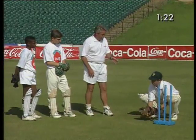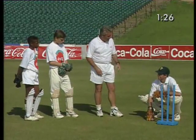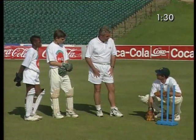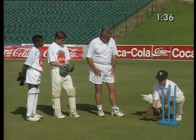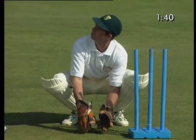You see some youngsters start by standing behind the stumps because they're a bit worried about the ball going down the leg side. How do you react to that? Well, obviously you've got to be able to see the ball to catch it, and if you're standing behind the stumps, your view of the ball is going to be impeded by the batsman. So you've got to give yourself a little bit of width, stand just wide of the stumps, and then you've got a clear view of the ball leaving the bowler's hand.